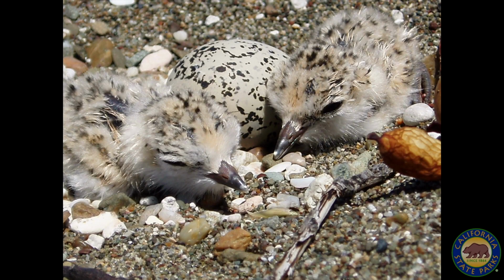Sometimes we'll see them on the beach and this will indicate to us that there might be a nest nearby, and so we look for their little shallow scrapes in the sand, and if there's a lot of tracks, sometimes those will lead us right to a nest. Once we find the nest, we document them, and without disturbing them, we monitor them as long as they're around. Sometimes we'll get to watch them all the way up until the chicks hatch, which is really exciting to see.